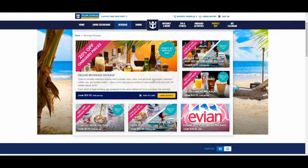The next level up is the deluxe beverage package for Royal Caribbean, which is your full beverage package. This includes pretty much anything you could want to drink. It includes all of your alcohol, your sodas, everything that's in the refreshment package, the soda package, plus alcohol. Now, $56 per day seems a little bit expensive, but it actually comes out to about 5 drinks per day on average. Beers can cost around $6 each, and a traditional cocktail or a shot can range from 9 to 13 depending on what exactly you're getting. So at about 5 drinks per day, the deluxe beverage package will start to make more sense.